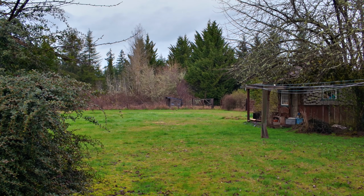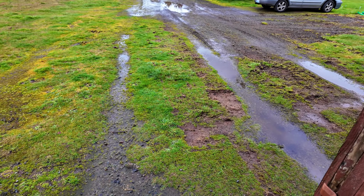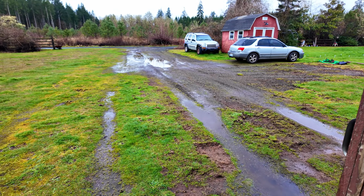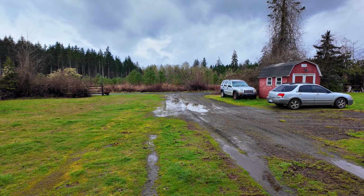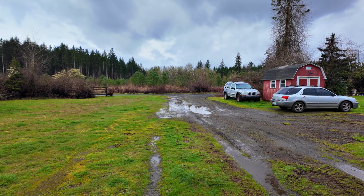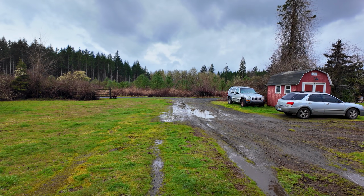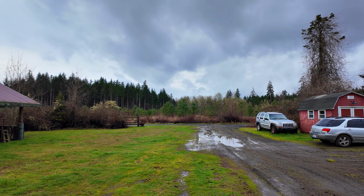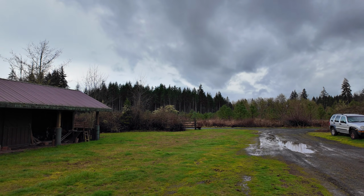But dang. Pools of water everywhere. Well, obviously the filling didn't do anything. It's still a lake out there. That all started last year when he came out here with a big old D8 cat or something and waved that through. It's been a mess ever since.